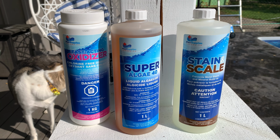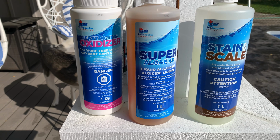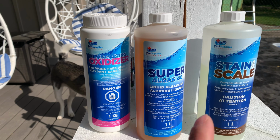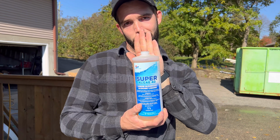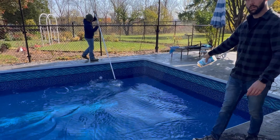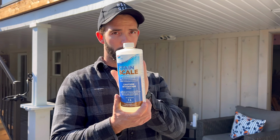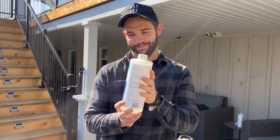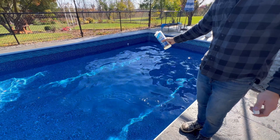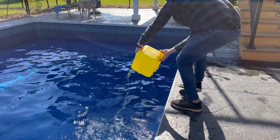When you're closing your pool, you can purchase a pool closing kit from your local pool shop. I had these chemicals on hand already, so I didn't actually have to buy the kit. But if you go to the store, they have a whole pile of them in a box, and they come with all 3 chemicals. The purpose of adding the pool closing kit chemicals is there's an algicide that you add, which prevents algae growth in the pool. There's stain and scale, which prevents staining of your liner. There's an oxidizer as well. The purpose of that is to oxidize all of the organic materials that are in the pool, and that also helps prevent algae growth.